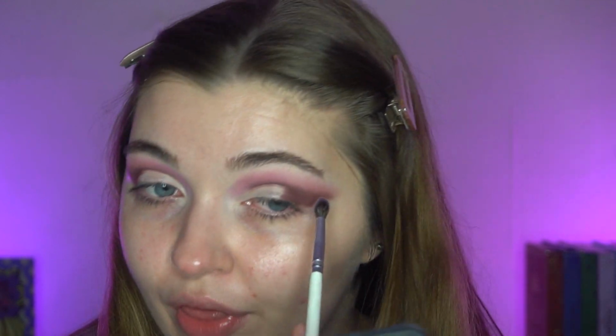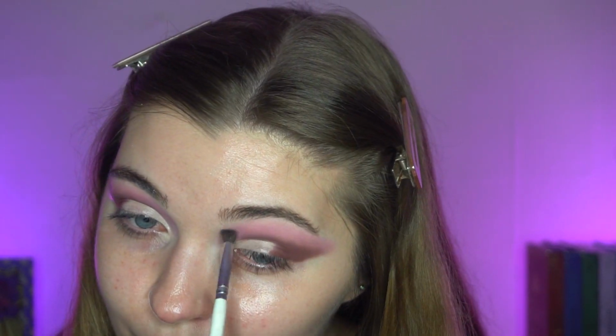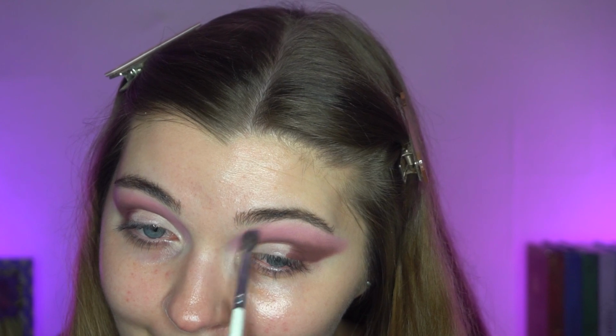This palette is gorgeous. I like how she has brought out this one. I feel like this one would complement the Mercury Retrograde palette so well. Like them two palettes would be like the dynamic duo. Is that right? Dynamic duo? Oh. Yes, honey.